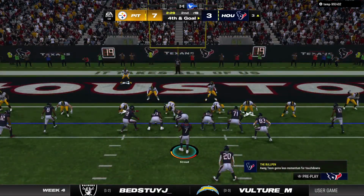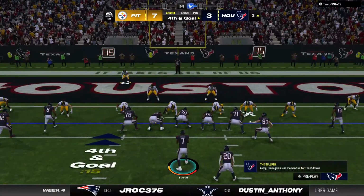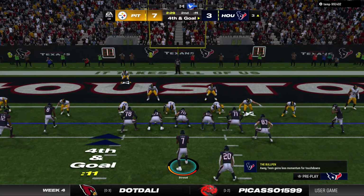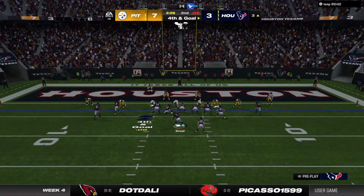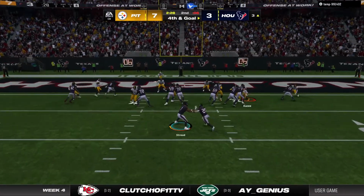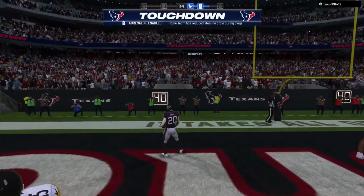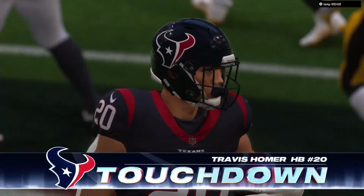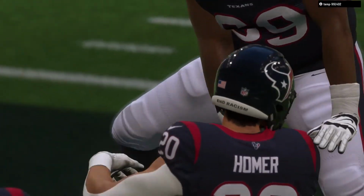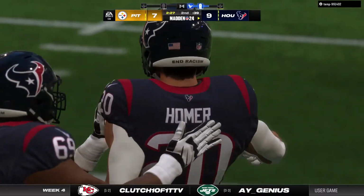Ready, and no hesitation about this decision here. Confidently, they're going to go for this. 4th and goal from the 3. Cowboy 80. They'll try and run for it. And he's in. Touchdown, Houston. His 2nd rushing touchdown of the year and 3rd overall. And the Texans' decision to go for it pays off with 6 points.